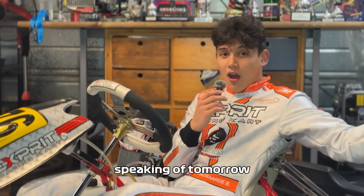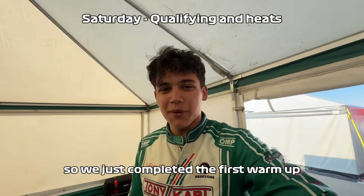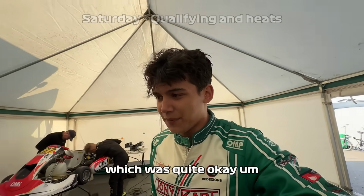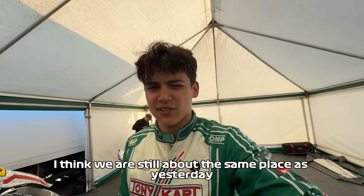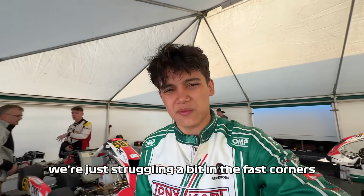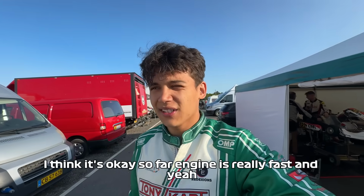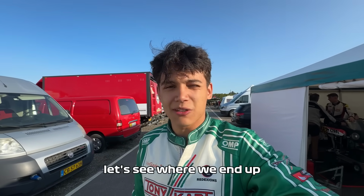Speaking of tomorrow... Alright guys, good morning, welcome to Vojens. So we just completed the first warm-up, which was quite okay. I think we are still about the same pace as yesterday. Kart feels the same as yesterday, we're just struggling a bit in the fast corners, especially the first one. I think it's okay so far, engine is really fast. And yeah, let's see where we end up in quali.